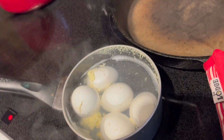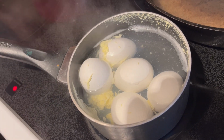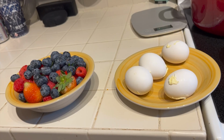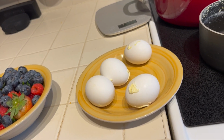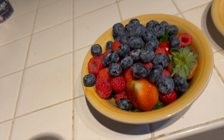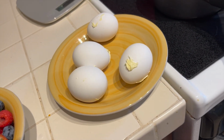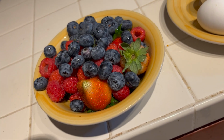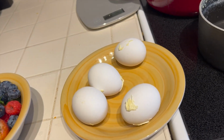Oh, bad news about the eggs, guys. One of them cracked in there. Look at that. Well, anyways, I'm still going to eat them. No problem there. So unfortunately, one of my eggs did not make it. As you can see, some of the egg is already on the other egg shells. Oh well, what can you do? The berries, though, are going to more than make up for it. With only 4 eggs, we're looking at maybe about 320 calories. And this bowl of berries is maybe 150. So that's about a 500 calorie meal.